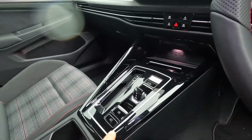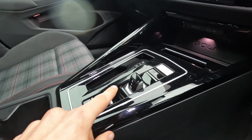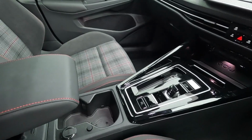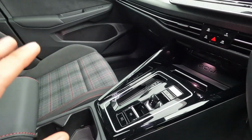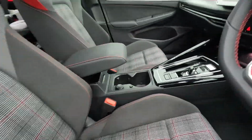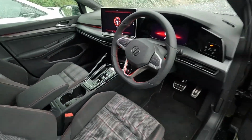Automatic gearbox in this one, DSG in that one. You get a smaller knob, if that makes sense, as opposed to when we go through to the R, where it's a little bit bigger with the DSG shown there. A little bit inside here. GTI seats, very, very nice. Nice switchgear, no real complaints. It's a Golf at the end of the day, so what's not to like?